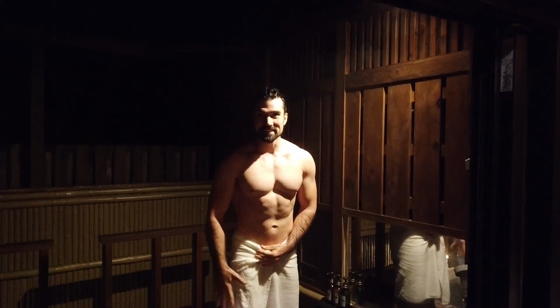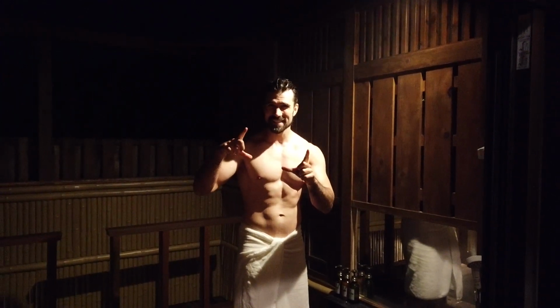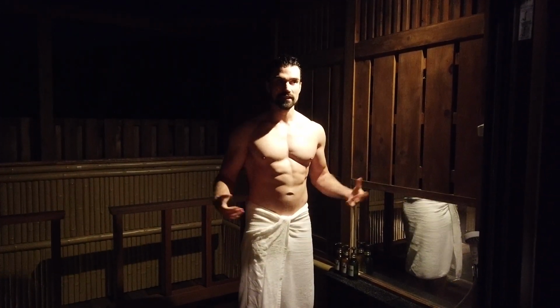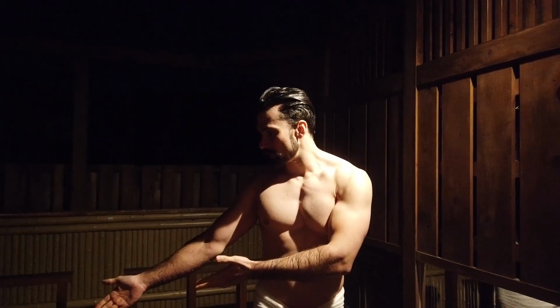Again, you will not be wearing a towel like this. You'll be naked. You might have a small little towel, like a washcloth sized towel called a vanity towel, that you can hold in front of your wedding vegetables, if you're a little shy. But I just say let it hang out. It's not a big deal. Everybody does. It's fine. And then you go and jump into the bath.